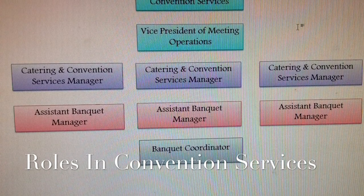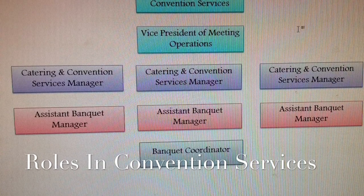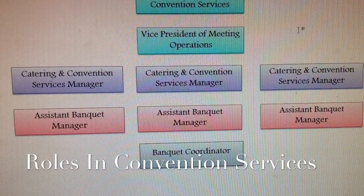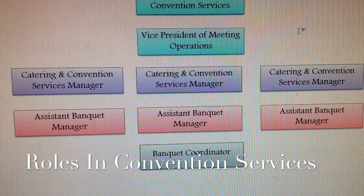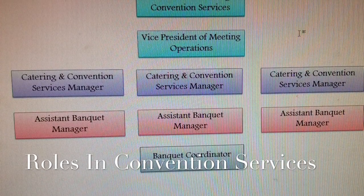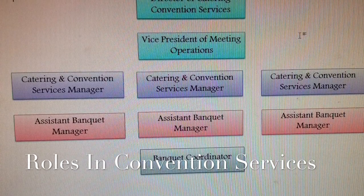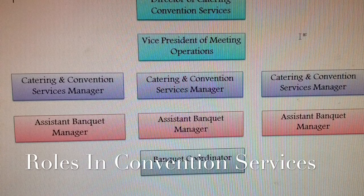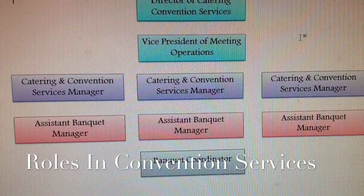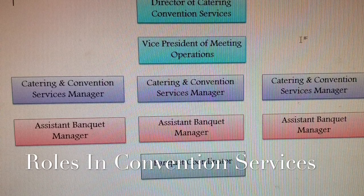Next are the Assistant Banquet Managers, who are the eyes and ears during the convention and make sure everything is executed perfectly. Their tasks include scheduling the servers, making sure the room is set up correctly and the food is perfect. Lastly is the Banquet Coordinator. Their tasks revolve around ensuring that banquet event orders are filed and numbered correctly, building banquet event orders for in-house and special events, and submitting transportation and diamond cards for clients.